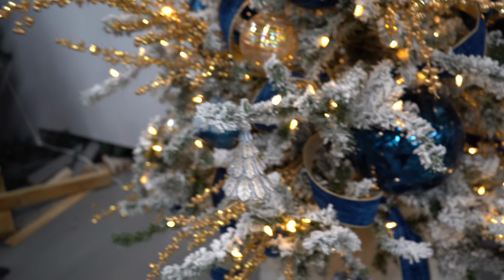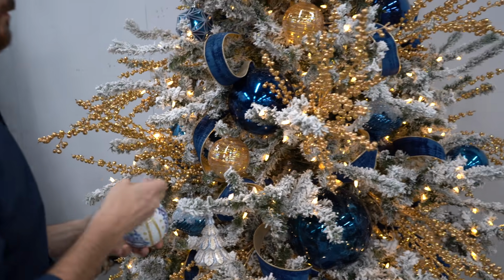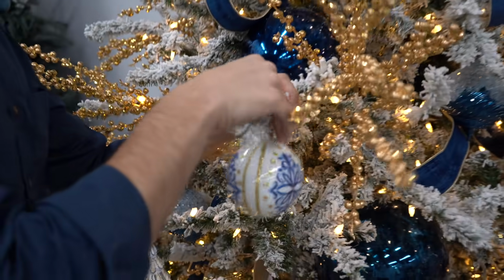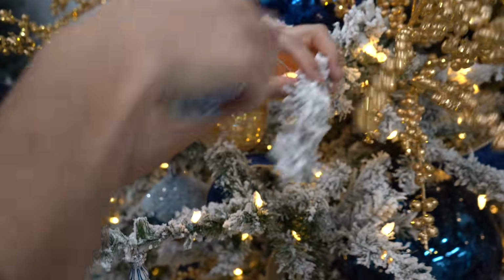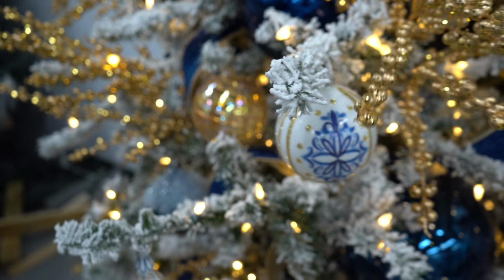Are these some of the ones you're going to add to the metallic berry branches? Maybe. I haven't gotten that far yet. So you're starting with the pine branches first? Yes.